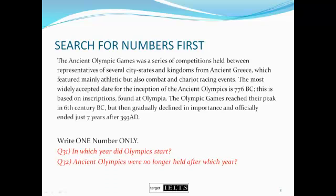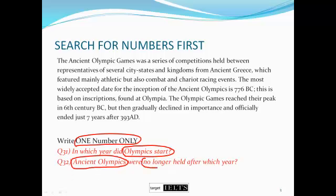In this case, we've got this instruction. It's very typical of number examples. It says write one number only. So let's quickly circle that. Now let's read our questions first. Question number 31 says, in which year did Olympics start? My keywords, Olympics start. The next question, ancient Olympics were no longer held after which year? I'll quickly circle ancient Olympics, no longer held.